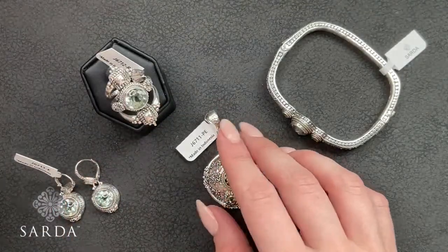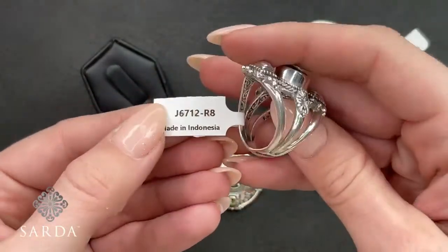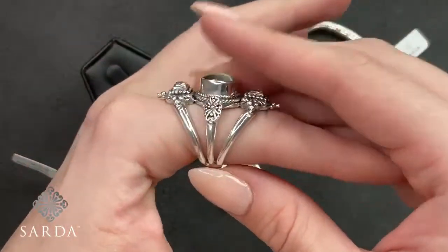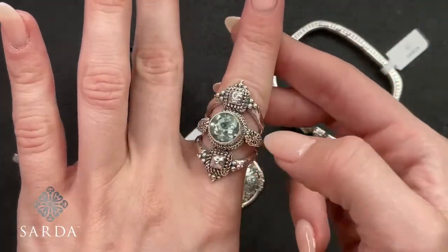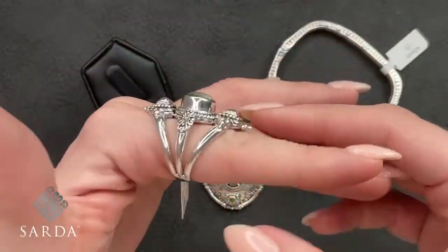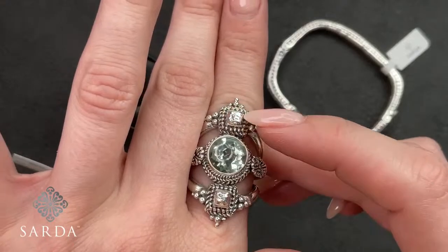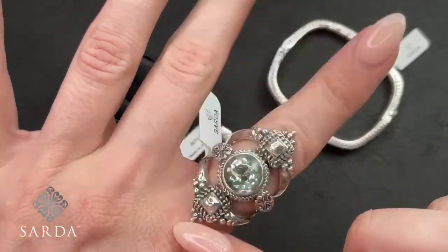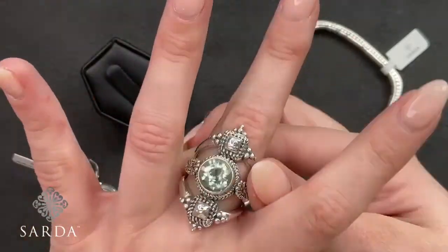The ring is a size 8, J6712 for $119.99. This triple split shank. And this one just has the chrysolite, no peridot accent stones. We do have some little hammered little pillows on the accent, as well as some Janelle Adair's with that high polish band.